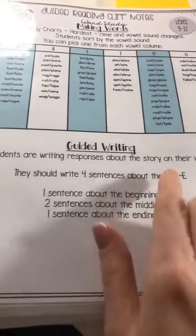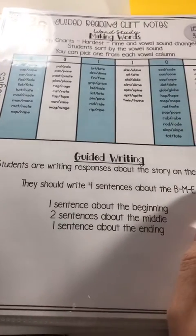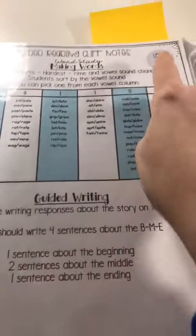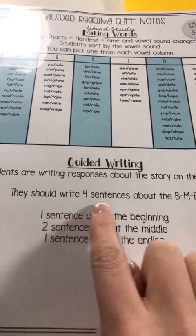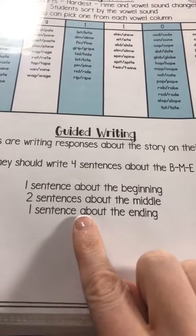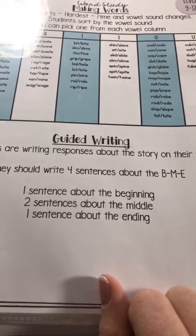And then it also will give you an idea of something you can use if you're doing guided writing in your groups as well, possibly the second day. So it lets you know that at this level G12 that students should be writing about 4 sentences about the beginning, middle, and end. And it even breaks it down further as to what those sentences should be.